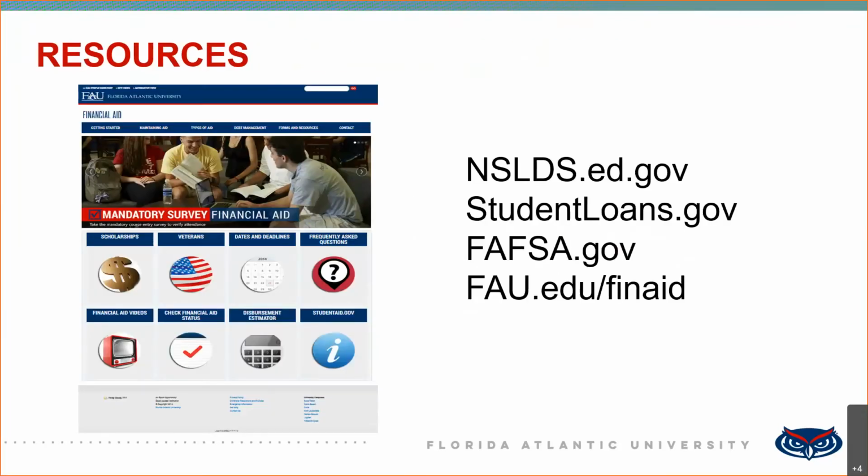Here's just a recap of the resources for financial aid. nslds.ed.gov is where you can check on the status of your student loans. Studentloans.gov is where you would go to apply for the Graduate PLUS loan. FAFSA.gov is where you would submit your FAFSA application.